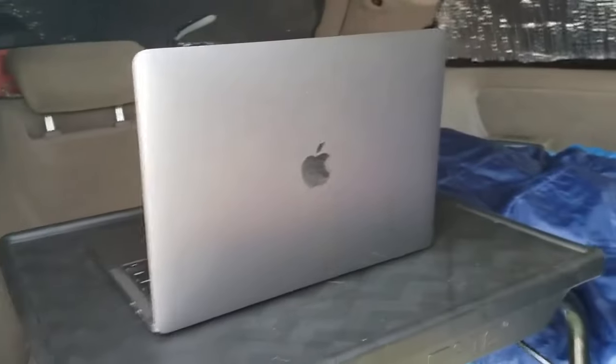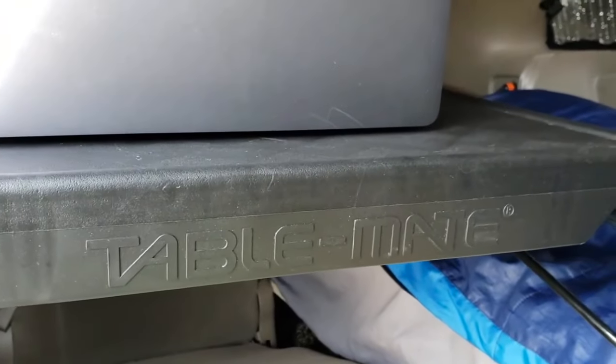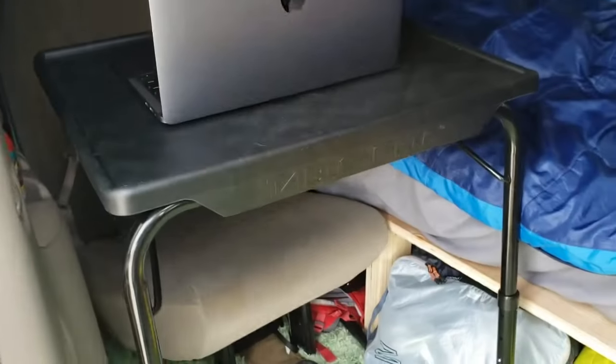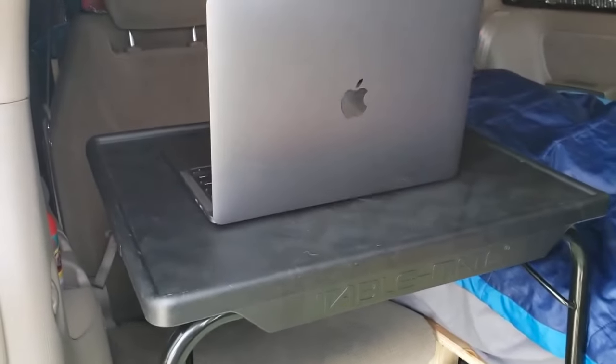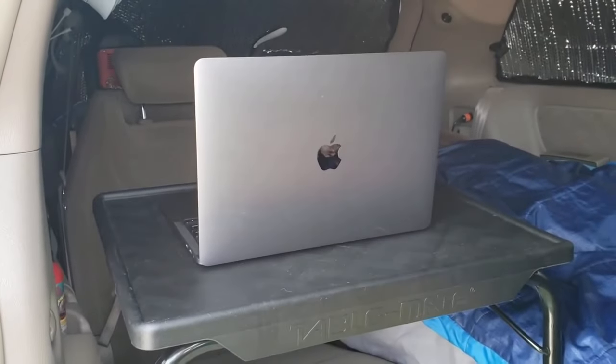Okay, this is my desk. Got my laptop on it, and that table I found on Craigslist in Oakland. It's a $40 Amazon maybe table made. I didn't buy it on Amazon. She bought it new on Amazon for $40, and then just sold it to me for I think 20. But it collapses, so it just rides on the side. I just tuck it back there between the chair and the side there.